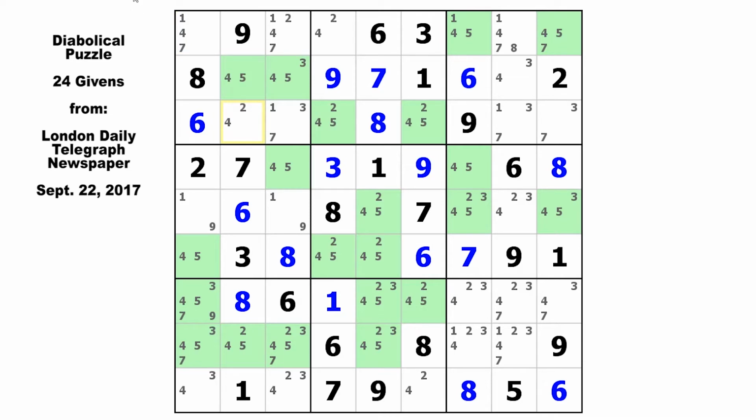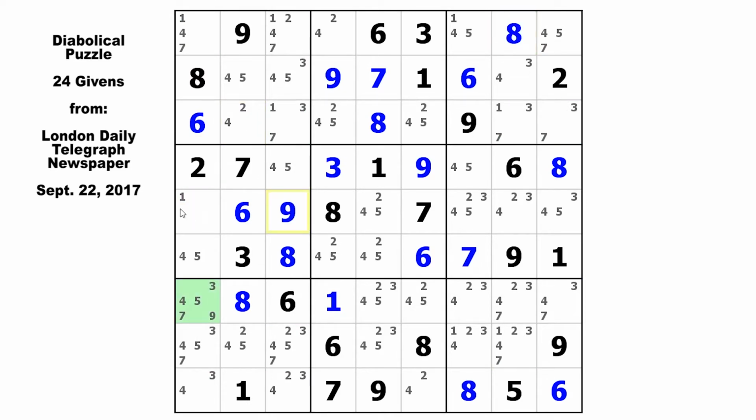All right, candidate 6 is all done. Candidate 7, there's nothing there. Candidate 8, there's a single. Candidate 9, a single on 1, and a single. Okay, back to 1, and we go through them again. This is a dead swordfish, nothing there.